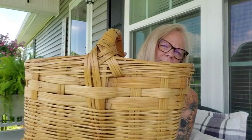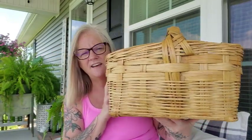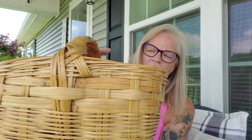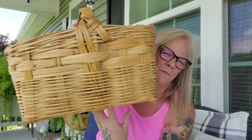And the most expensive thing that I got, I paid $8 for this, but it was this basket. I like this basket because it's a good size, and it's got this little stubby handle. So really cute. It's going to look good maybe on top of the hutch or on top of one of my shelves.